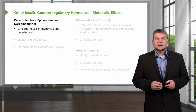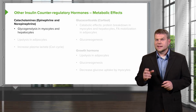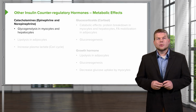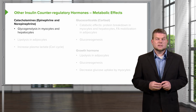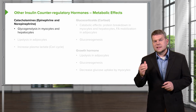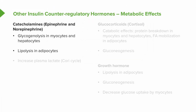Insulin counter-regulatory hormones. Counter-regulatory hormone, now that's a mouthful, isn't it? Think about a counter-regulatory hormone as being the opposite effect of what happens with insulin. So if insulin does one thing, if the opposite thing happens, that's counter-regulatory. So a catecholamine is one of those items that can cause counter-regulatory responses to insulin.